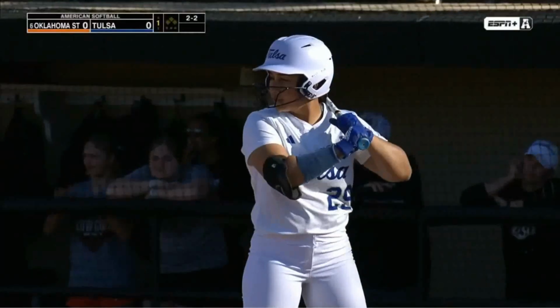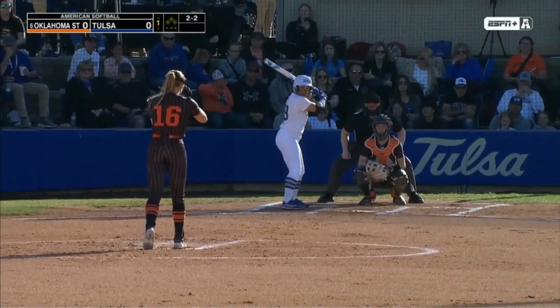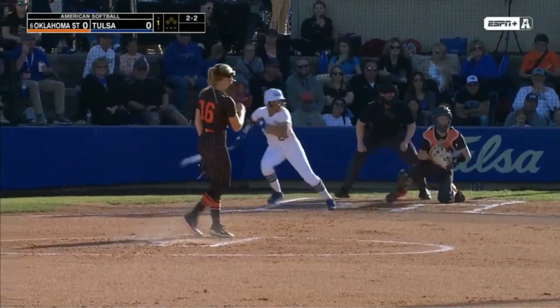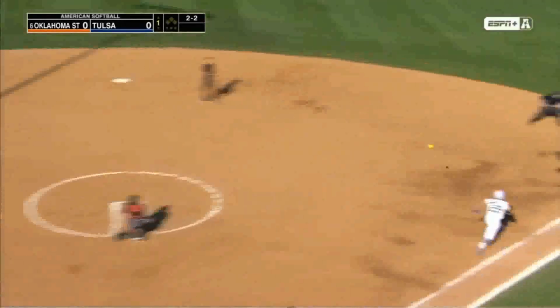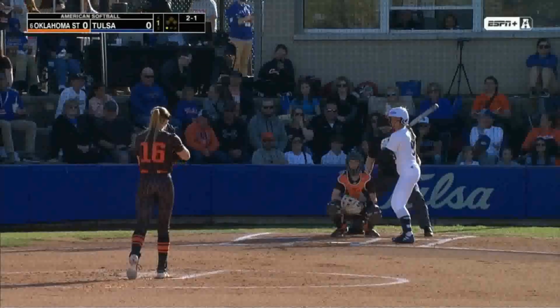OSU is within ourselves. We know what we're capable of on both offense and defense. Don't try to do too much or do too little, based on the fact that they are ranked 6th right now, Bruce. A good short hop by Edwards, and Denson is retired. One down here. He has always hit for Tulsa.